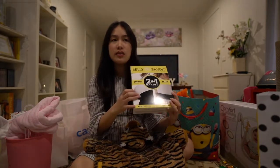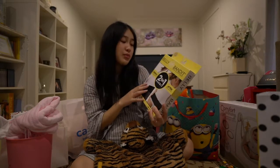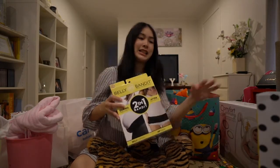I've used this about 3 to 4 times now. I liked it pretty much, but my belly's not that big, but it's still pretty comfortable, and I'll see how I go after pregnancy.